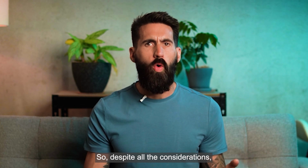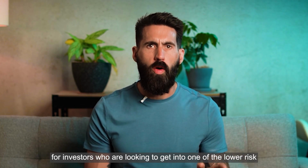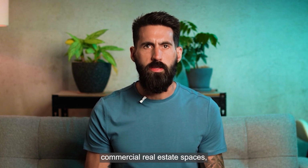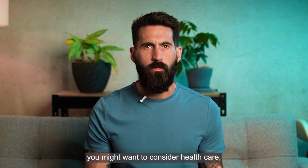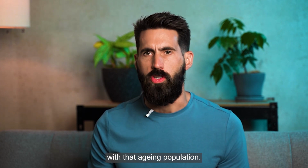So, despite all the considerations, for investors who are looking to get into one of the lower risk commercial real estate spaces, you might want to consider healthcare, especially with the demand only set to skyrocket with our aging population.